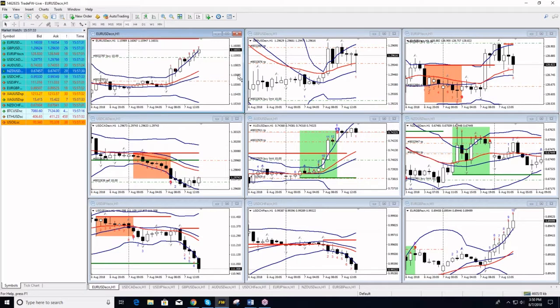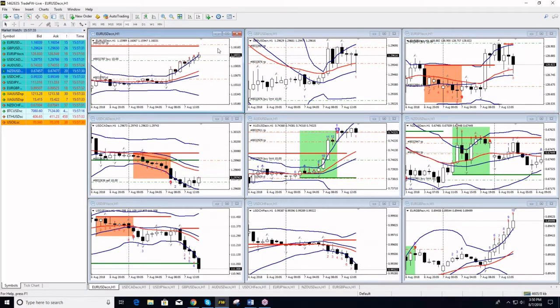Now on euro dollar, I'm aiming for the level of 116.21. That's $2,800 of profit. And here is my stop loss, 3,000, almost 1-to-1 risk-reward ratio, 3,200 actually.